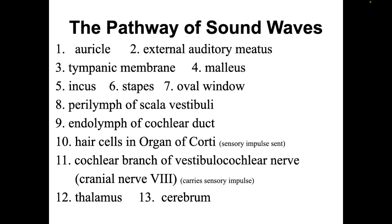So we're going to start with the pathway of sound waves entering the ear. So we have number one, the auricle, which is the cartilage sonar dish. Then you have the external auditory meatus, which is the ear canal. Then you have the eardrum, the tympanic membrane. Then we go malleus, incus, stapes. Then we go oval window. Then we go perilymph of the scala vestibuli, endolymph. Then we go hair cells in the organ of Corti. Then we go cochlear branch, which is a nerve from the ear.